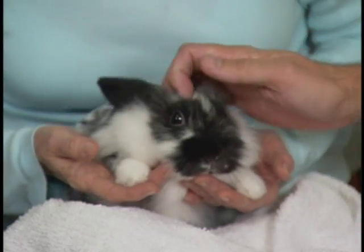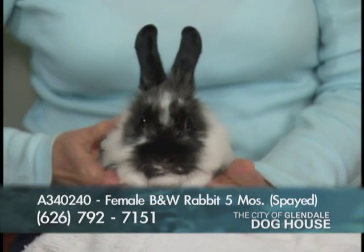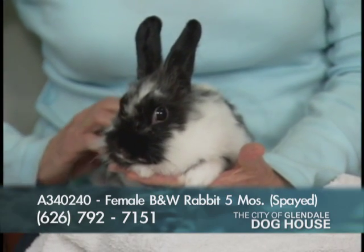Hi, Dolly. Rabbits make great pets. They're very quiet, a good companion. A lot of times they end up being snugglers, if you're equipped for a rabbit, that is, you have proper housing and a proper place for them to exercise. They're fantastic pets. Well, I think this is a snuggler. She's very calm, and she's even calmed down since she's been here just a few minutes. That means she's a really well-socialized rabbit. She's been well taken care of, so ready to go home. Dolly's number again is A340240, a spayed 5-month-old female rabbit.